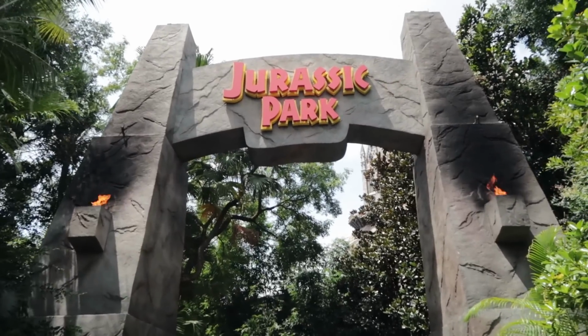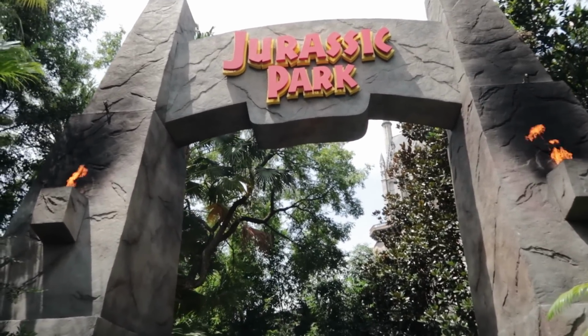Plenty of things to eat in Jurassic Park, as well as plenty of things to eat you. So you expect a dinosaur to escape or something? It has happened before at Jurassic Park.